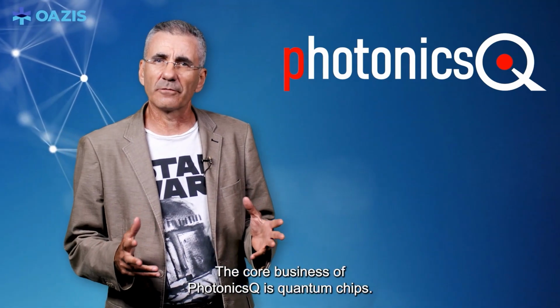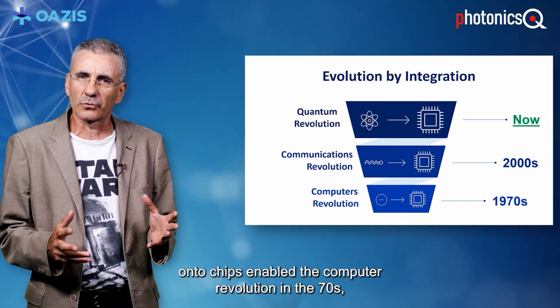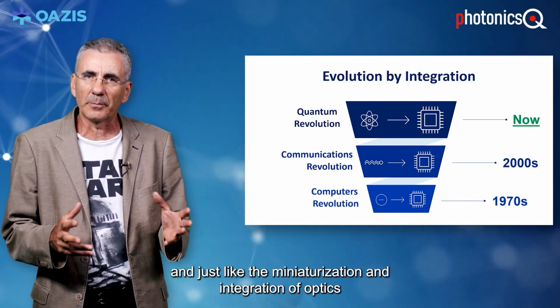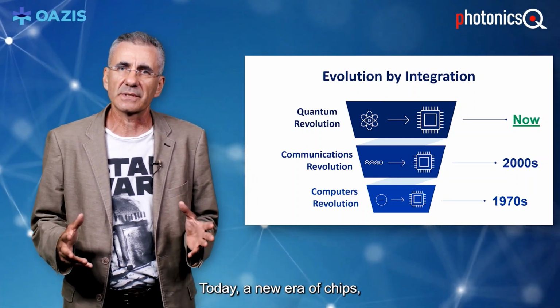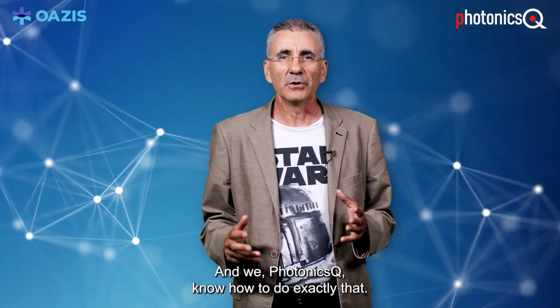The core business of PhotonicsQ is quantum chips. Just like miniaturization and integration of electronics onto chips enabled the computer revolution in the 70s, and just like the miniaturization and integration of optics enabled the communication revolution at the turn of the century, today, a new era of chips, quantum chips, are needed to enable the quantum revolution. And we, PhotonicsQ, know how to do exactly that.